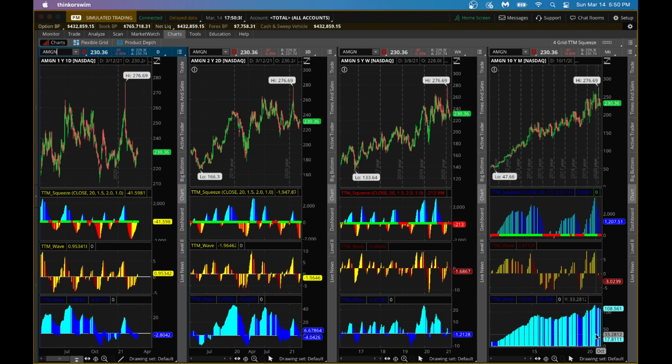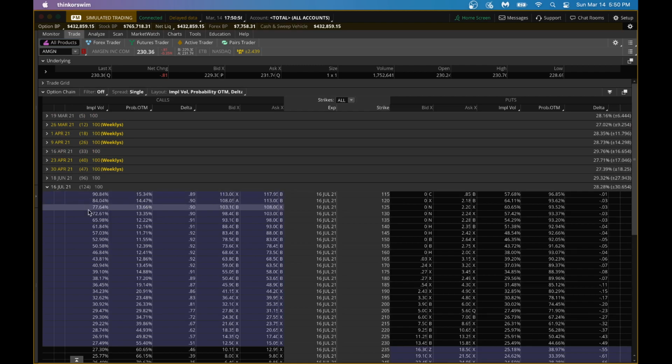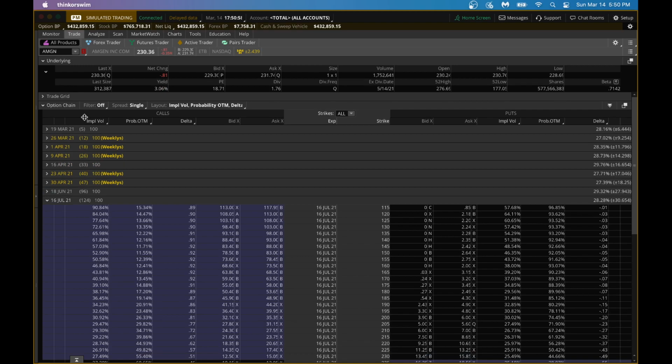So with this, we feel like, hey, it's a bullish sign, and we could really trade long. If you want to buy the stock itself, you could initiate a small position around 230. If you want to buy options, you could buy options somewhere in the July 16th timeframe, because you want to give yourself enough time. So if you go to July 16th, depending on how you want to trade, the stock is at 230, and the 52-week high is 276. That gives plenty of room for this stock to run if it does well.